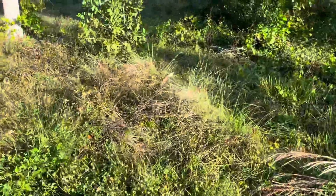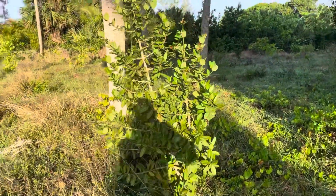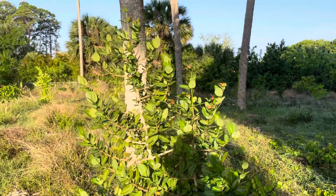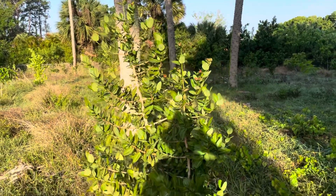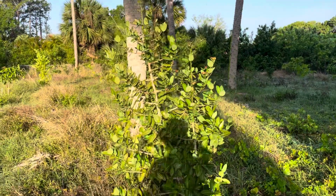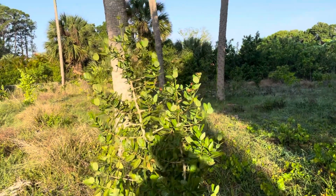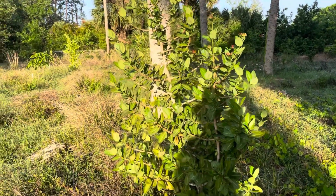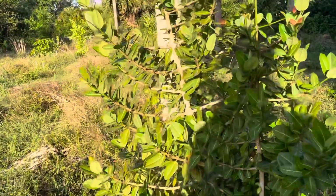Anyway, this is our Garcinia Livingstonei, a hermaphroditic grafted tree that we bought from Excalibur 5 years ago. She got the fruit and I like the Imbe, so I'm so glad that I bought one grafted tree.